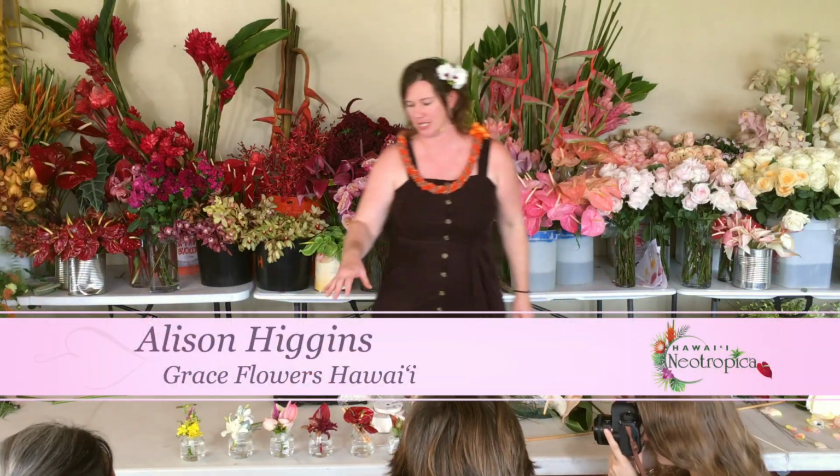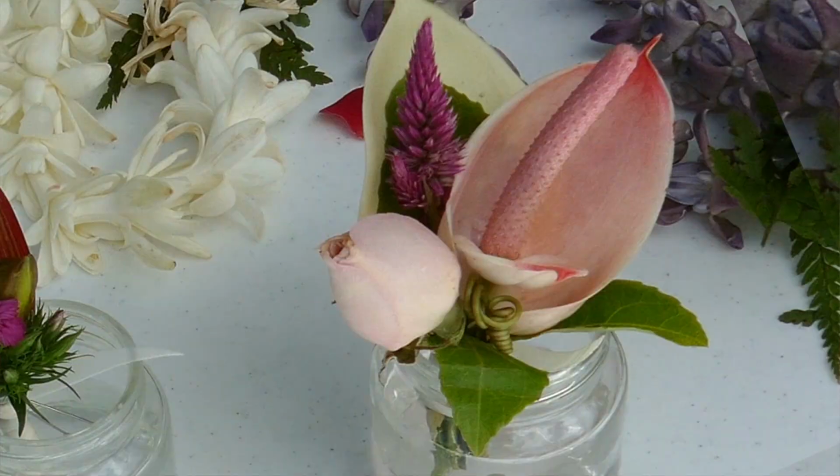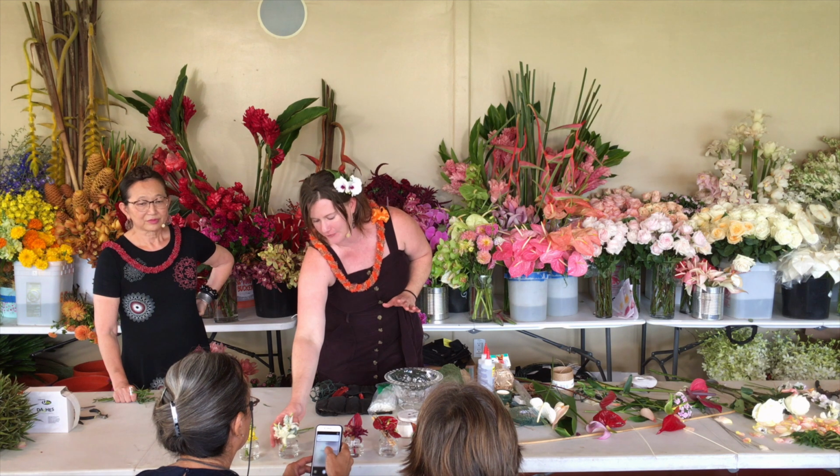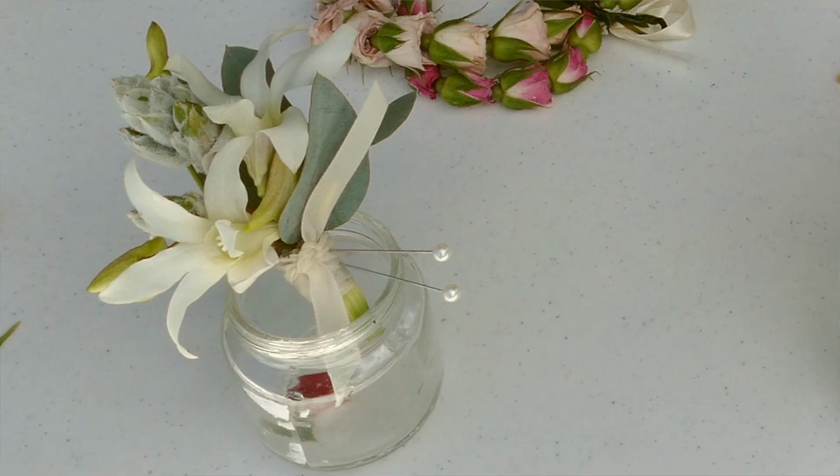These are some of the boutonnieres we made yesterday. You know, I mean, look at this cup anthuriums. It's got a cute little saucer off of it. You know, every design is different. That's some of the silver bromeliad that I just can't get enough of. That was pretty stunning.